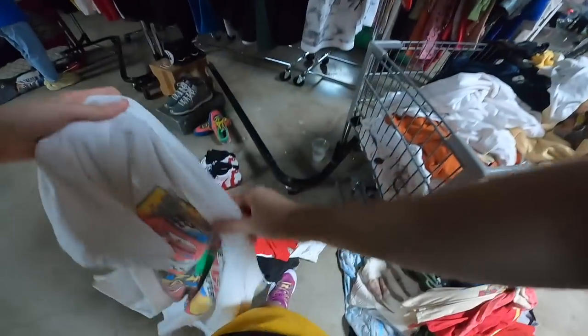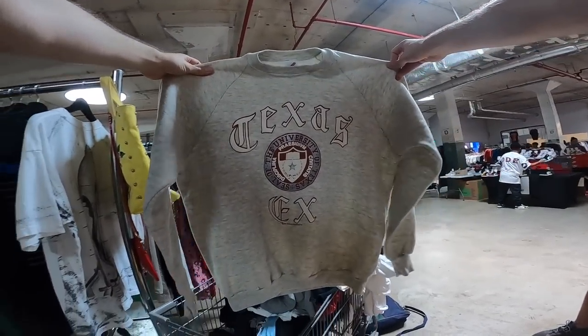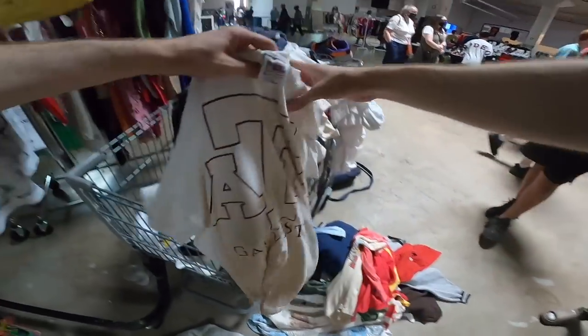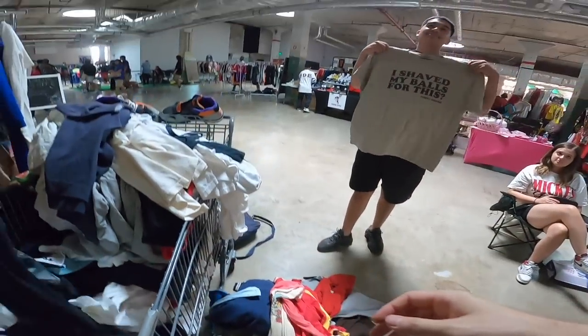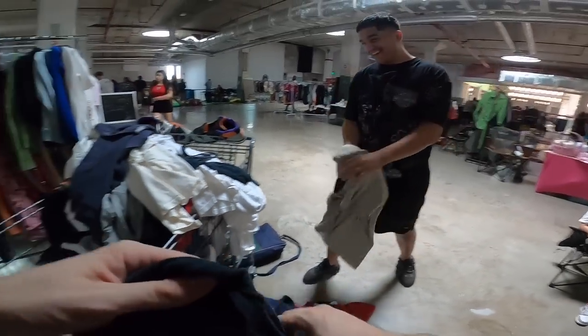All right, I'm gonna grab this one. Kind of stained up, but whatever. Oh, hell yeah. That's all me right here. University of Texas. Then you got the A&M trash. It looks like there's some blood on there, bro. Just count me up, dog.